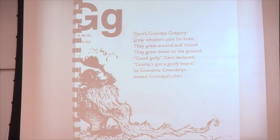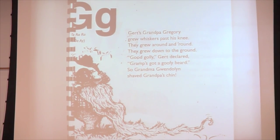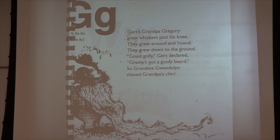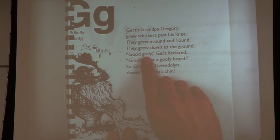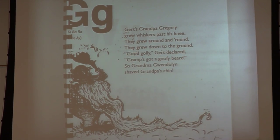Step one is what? Read it. So we're going to read it together. You would have the text. You would, of course, do the pointing, the finger association, or at least their eyes. And so will you read it with me, please?